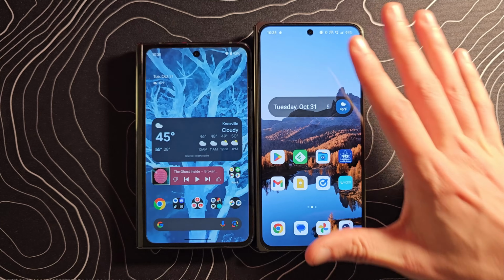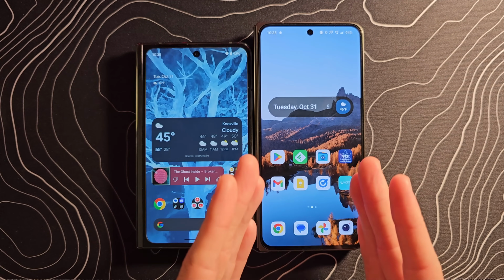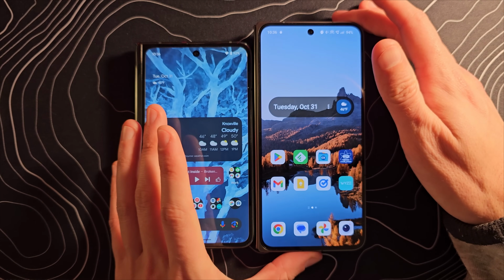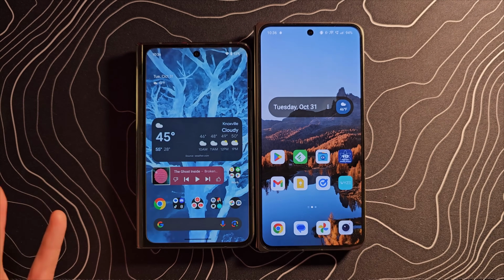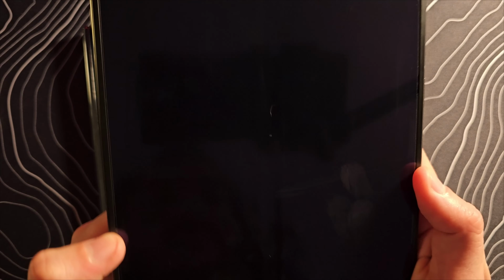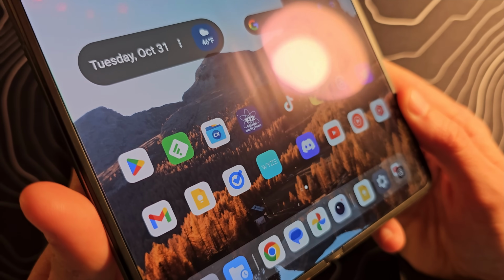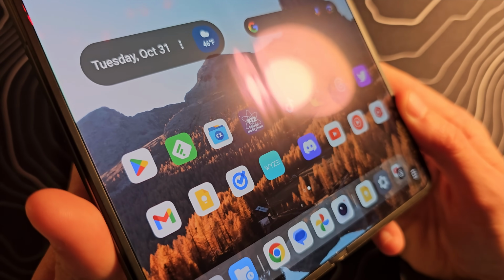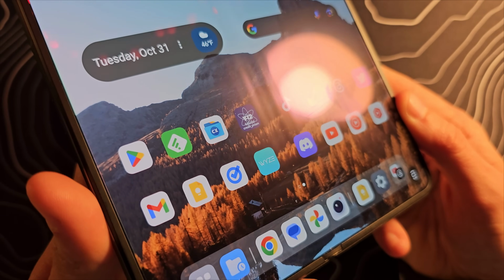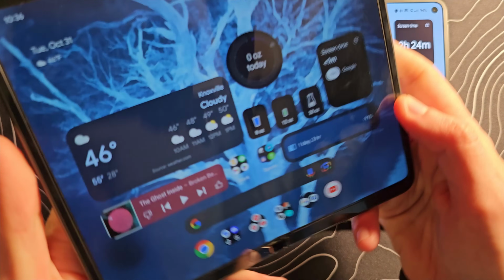So thing number 2 for the OnePlus Open, it's going to be the screens, right? The screens on this device are some of the best screens I have ever had the pleasure of using. We're talking about brightness. We're talking about the clarity. We're talking about how little glare there is on the screen. Look at that, right into a light. Look how minimal that crease is as well. These screens are just, they're world beaters. They're some of the best screens on the planet.